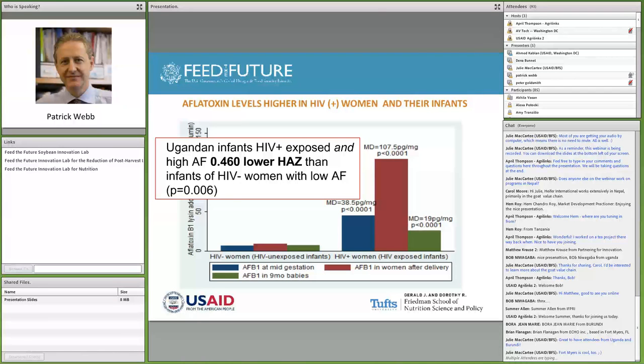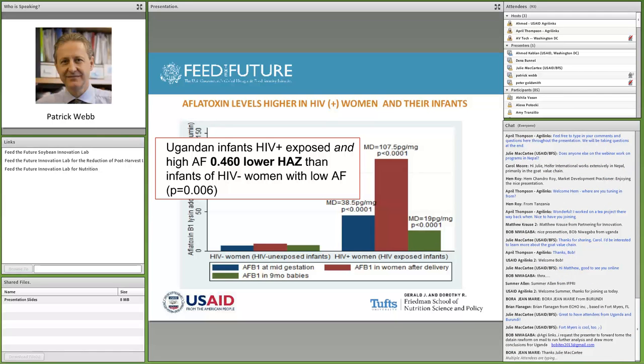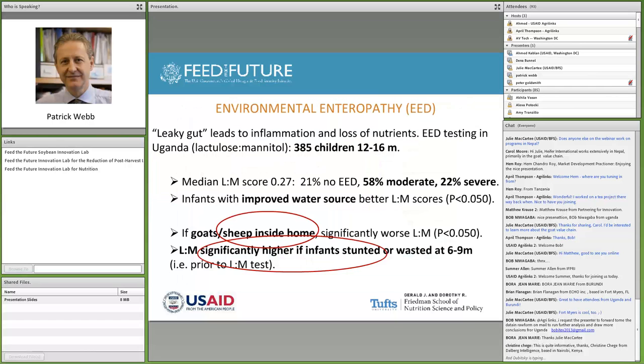Just a final one, actually jumping to Uganda, we also have found that infants from mothers who were HIV positive and had higher rates of aflatoxin had significantly lower height for age, or higher stunting, than those born of women who were HIV negative. So there's something here linking the food coming from the field and stored with what certain categories of women consume, and their own health and behavior, and then the birth outcomes and the stunting of their children. This means we need to be very careful about what we do in promoting certain kinds of crops. We need to be very careful about farm management and storage.